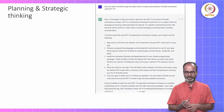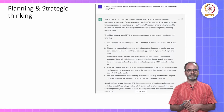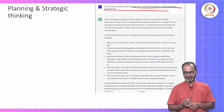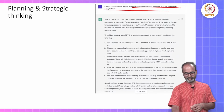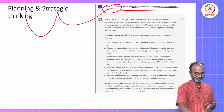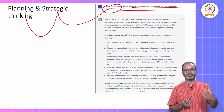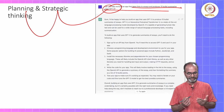So the prompt is: can you help me build an app that takes links to essays and produces 10 bullet summaries using GPT-3? That's the text here. The response: Sure, I'd be happy to help you build an app that uses GPT-3 to produce 10 bullet summaries of essays. So essentially the idea is that this question requires it to strategize some ideas about how to solve this problem, how to build this app, and it also has to give you a plan, here are the 10 steps to actually achieve it. That's the problem statement here.